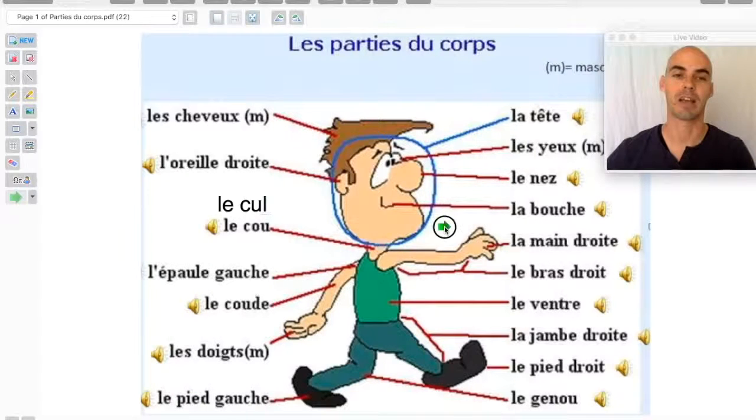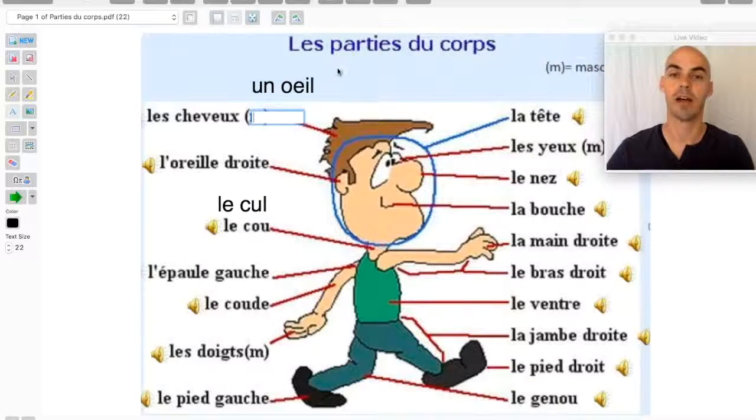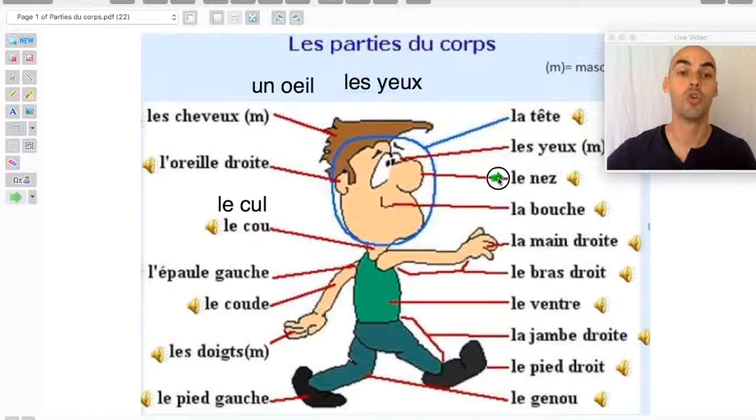Les pieds, d'accord? La tête is the head. La tête. Les yeux, that's one of our irregular nouns, remember? Les yeux, the eyes. One eye is un œil, remember? Un œil, and les yeux. Plural, les yeux. D'accord? Le nez, the easiest pronounced E, so we don't say the Z. Le nez, the nose.